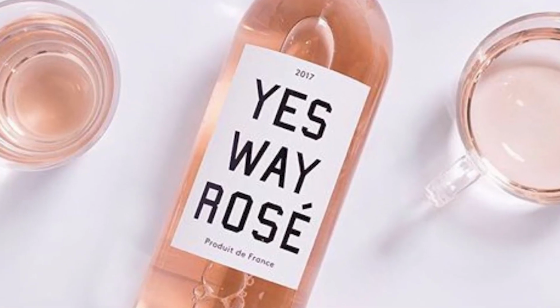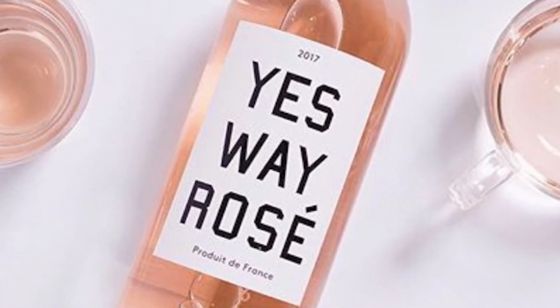One of the best parts about Yeswe Rosé, it's just 110 calories and 2 grams of sugar for a 5-ounce serving. You guys, 110 calories, that's it. You know what that means?